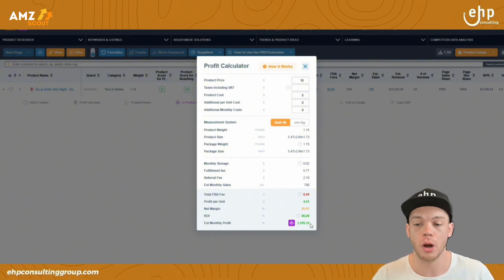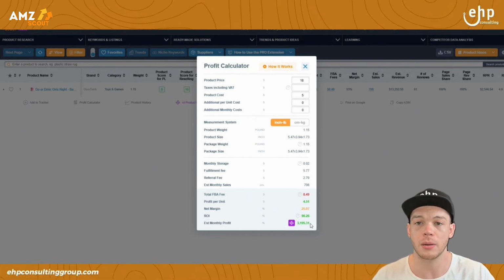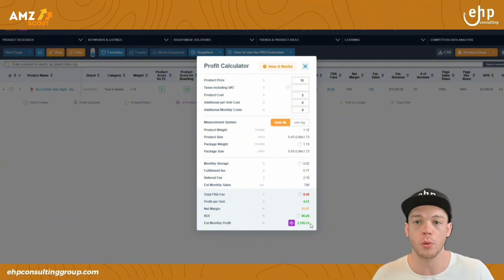So potentially on this product, if you launched it and it was similar, you'd be making around $3,000 a month, which is pretty decent. So with these numbers, I'm happy. Then I would start moving forward with the next steps.